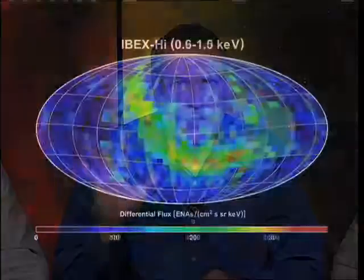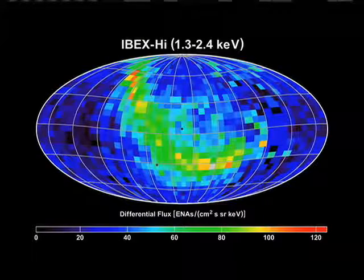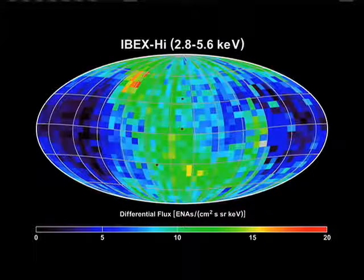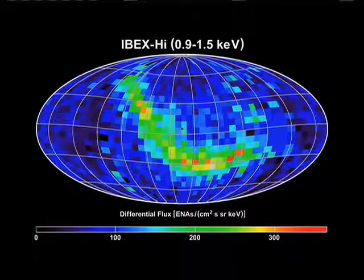So IBEX doesn't only measure particles at one energy, but actually measures particles over a broad range of energies, from about 10 electron volts all the way up to 6,000 electron volts. And this next graphic that you're going to see is actually a set of 5 sky maps, not just one, but 5 sky maps at different energies. And they correspond to neutral hydrogen atoms coming in with speeds between 500,000 miles an hour and about 2.5 million miles an hour. And what you see as we fade through the different energies is that this ribbon changes and appears to get broader as you move away from 1 kilovolt, about 1,000,000 mile an hour particles. It's actually not getting broader.